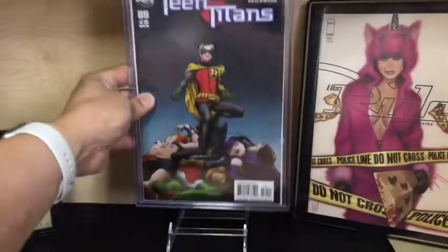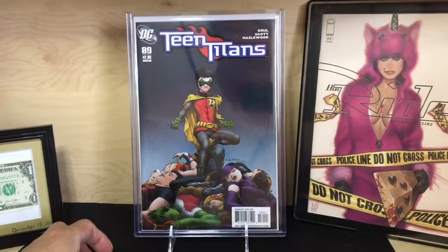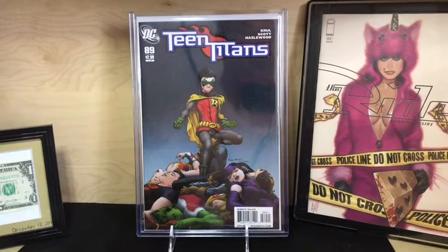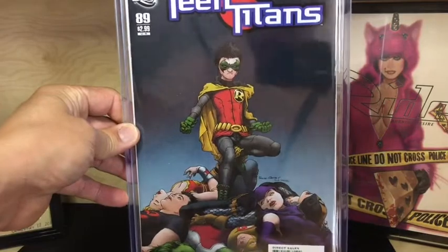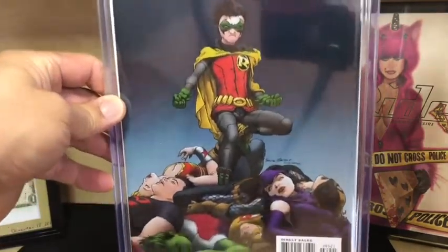Alright, so this is Teen Titans number 89. This is, what's it, Frank Quitely. I believe this is one of the 15 incentive variant. This is when Damian actually joins the Teen Titans and becomes a leader. So it's a super hard book to find, but definitely happy to have it in my collection.